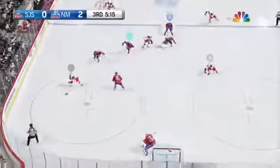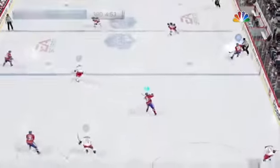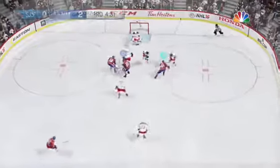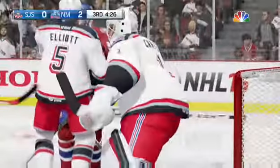Great job slipping on by. Back in his defensive end to get it, passing one off now to Martin. Shooting. Deflected off the blocker. Put his pads together and got the whistle.